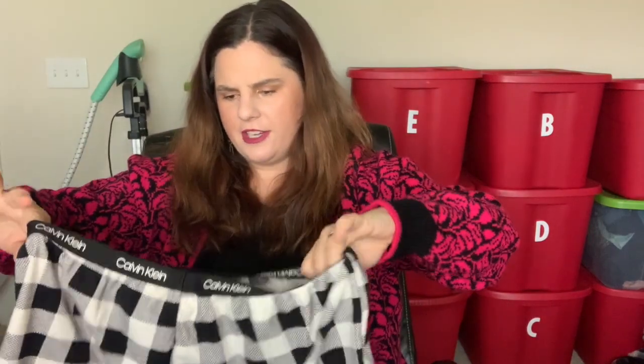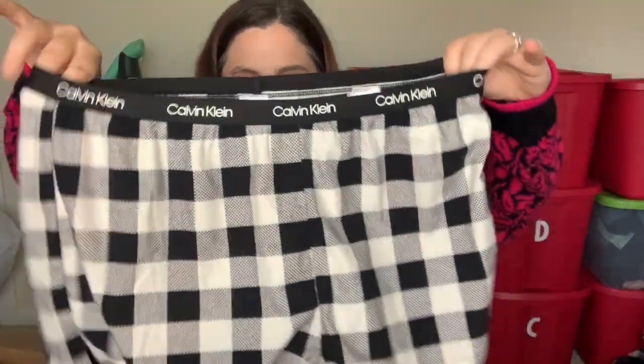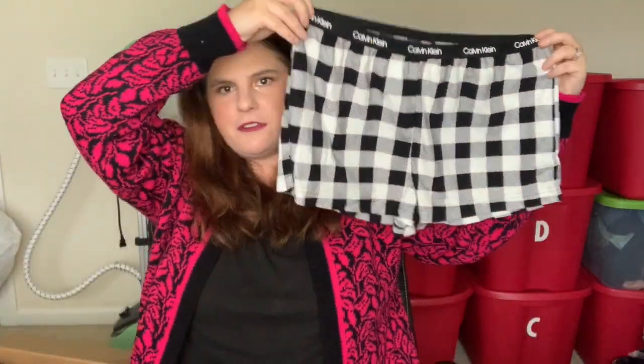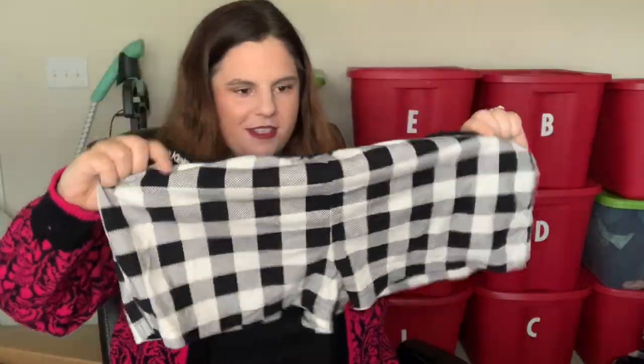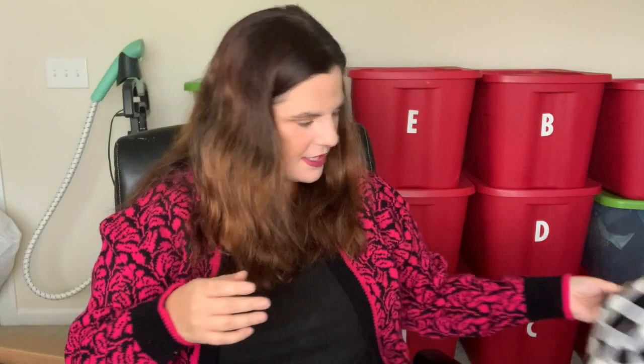Oh, is this underwear? Is this used underwear? Oh my god. No. Well, I don't think it's underwear. I think it's like boxers, to sleep in. Yeah, it's sleepwear. It's okay. It's not used underwear. Anyway, it's Calvin Klein, size medium. These are cute. These are for girls, right? These aren't for boys. Still, it's really nice. So anyway, that's super cute. I could see a cute little Christmas thing going on.